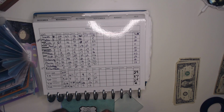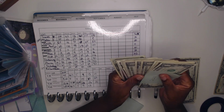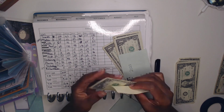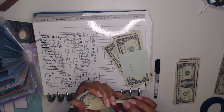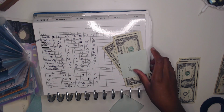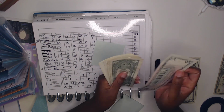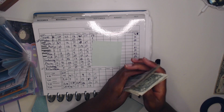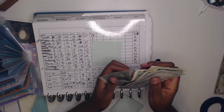And then 13. All right, so it's 20, 22. Literally just ones. Found all my ones. 5, 6, 7, 8, 9, 10, 11, 12, 13. And 4. So 17. 5, 6, 7, 8, 9, 10, 11, 12, 13, 14, 15, 16, 17.